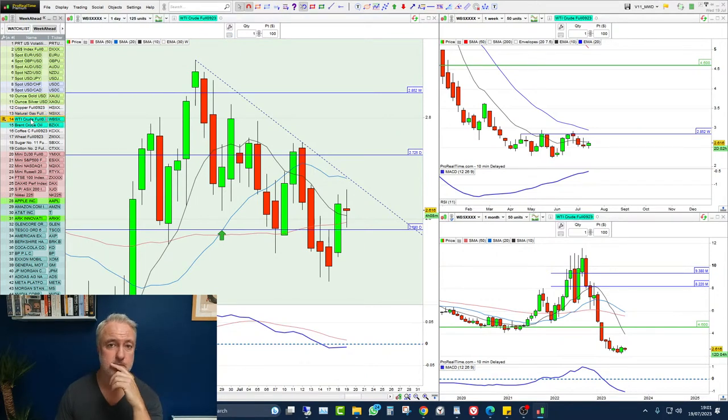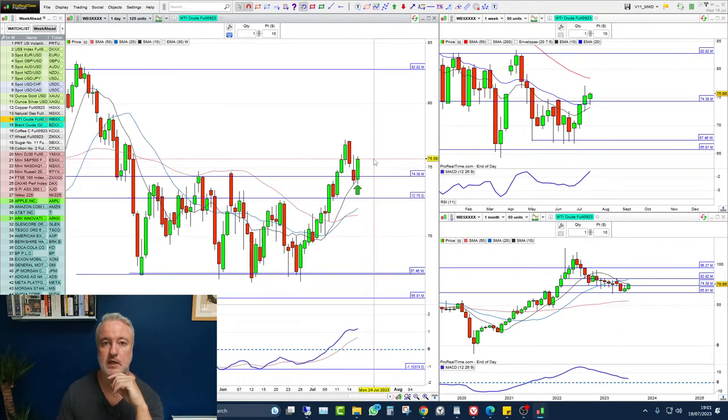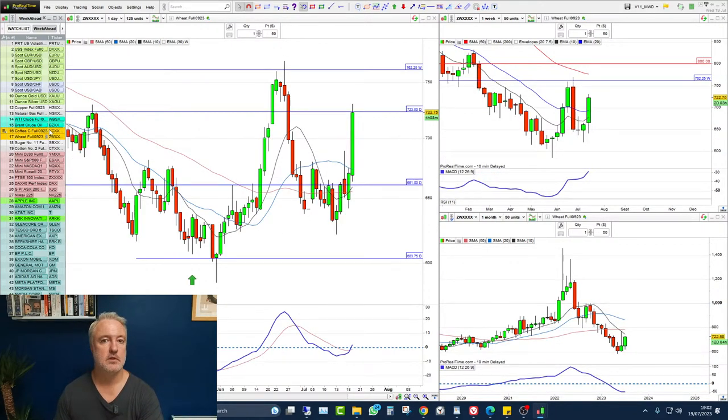Crude oil. There we go. There's a setup. It's a good one. Not a small candle, but it's a setup. So that's nice. So I like crude oil. Okay, coffee, no setup. Wheat, looking bullish, but no setup.